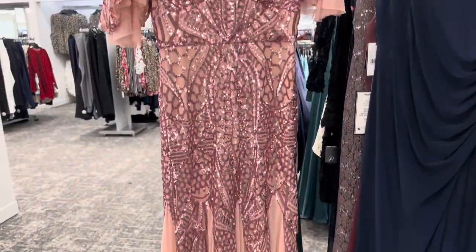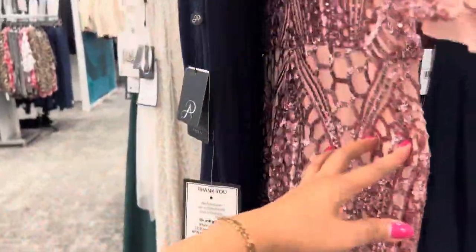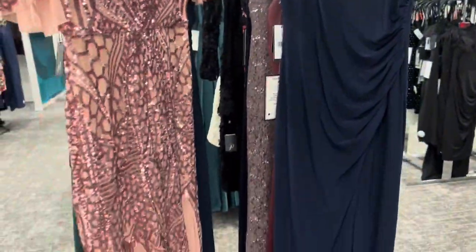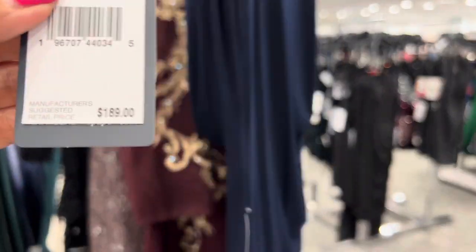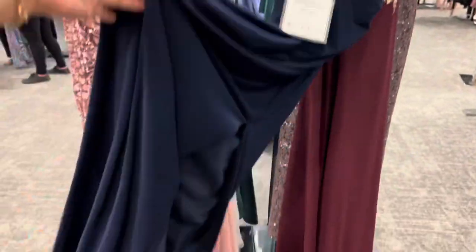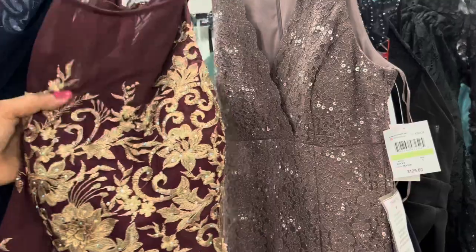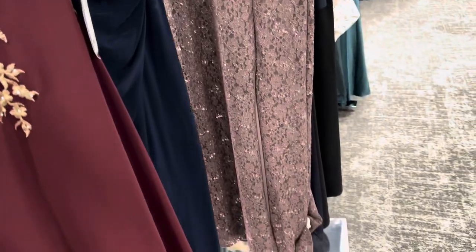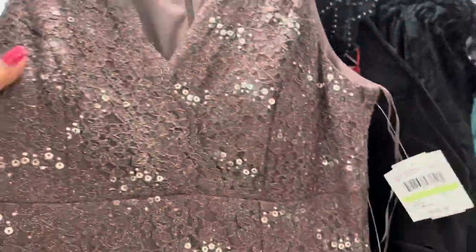And this one here, a cute one, size 4. Look at this, so nice. I like this. There's no price. This is $189. Nice. And more here. Here, $129.